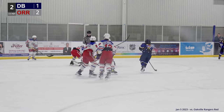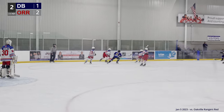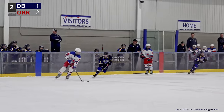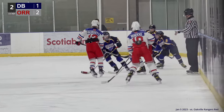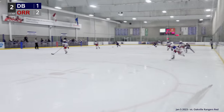Figured most of you were going to be flipping over to watch Team Canada play in the World Juniors, but we've got far more exciting action here on TSN 47. Oakville's on the power play here, and they run into each other at the blue line, turn it over, and dump it right back down to the Blues.